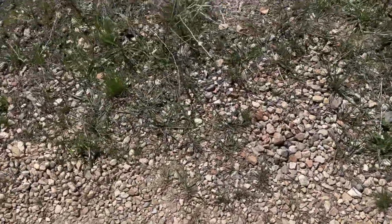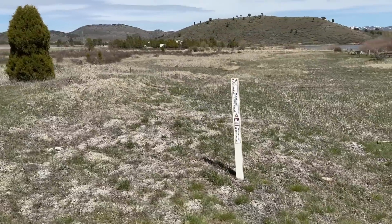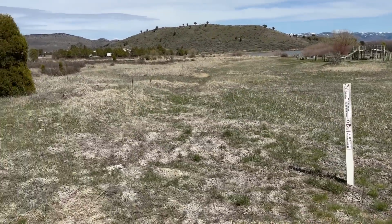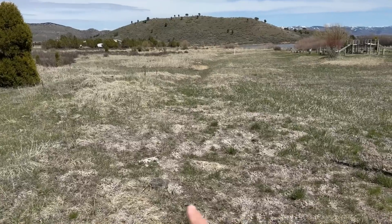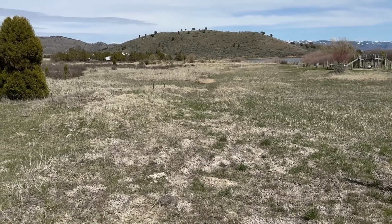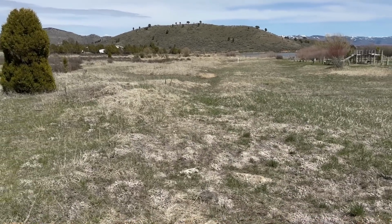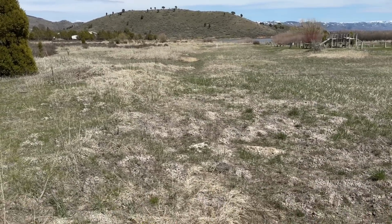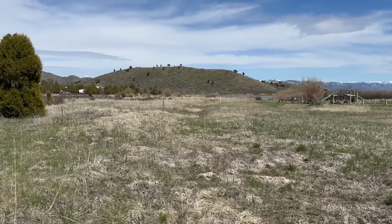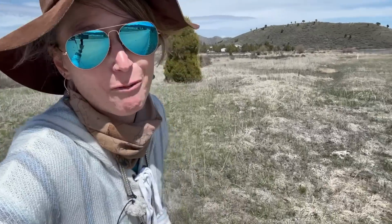Well, wait a minute now. I just spotted a sign, a marker for the California Trail and the Oregon Trail. And if you look right through there, you can see where the trail went. And if I'm not mistaken, if you look closely, you can almost see where the wagon wheel tracks were. Kind of. Or maybe it's just that I want to believe.